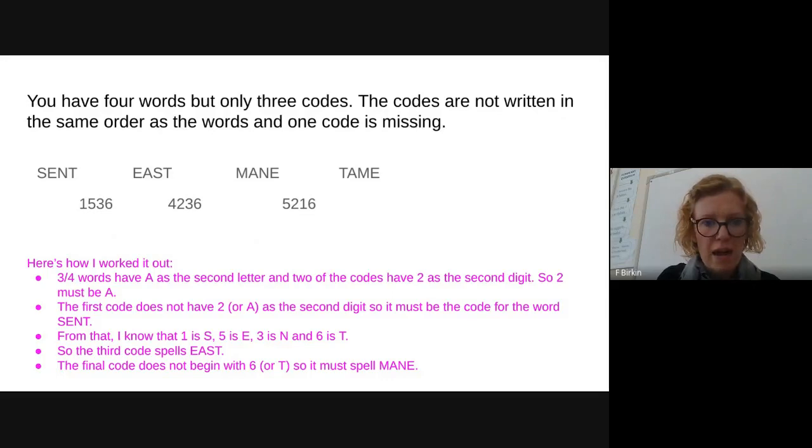So I think from that the first code, 1536, must represent S-E-N-T, sent, because it's the only word that doesn't have A as the second letter. If I'm correct in thinking that, then I now know that the number 1 is the letter S, the letter E is the number 5, the letter N is the number 3, and T must be the number 6. Oh, I'm getting all confused here. You can tell we're reaching the end, can't you?